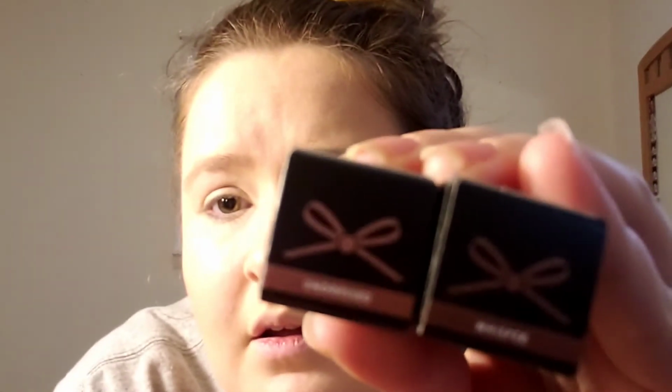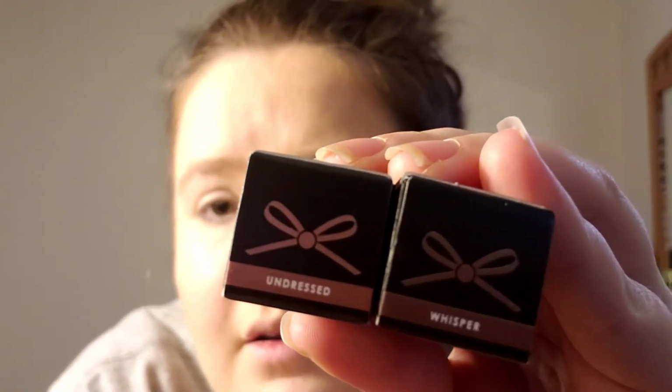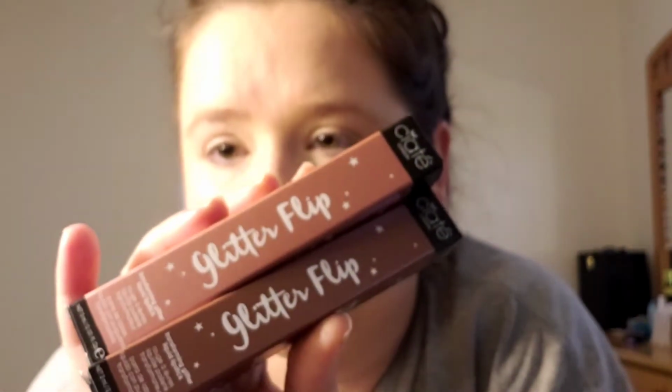Come on. There you are. And then here's what the boxes look like. Also, I got that from the Ciate London website.